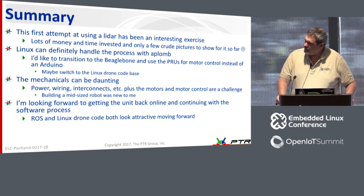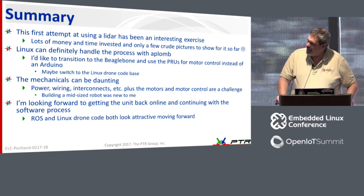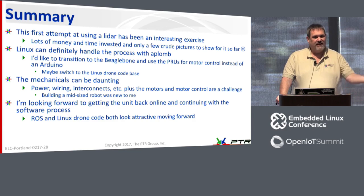But that is definitely a work in progress, and I hope to have everything operational again as soon as I can get a replacement motor within the next couple of weeks or so. And then we'll translate it over to ROS. It turns out the Linux drone project has a lot of cool stuff. ROS has a lot of cool stuff.